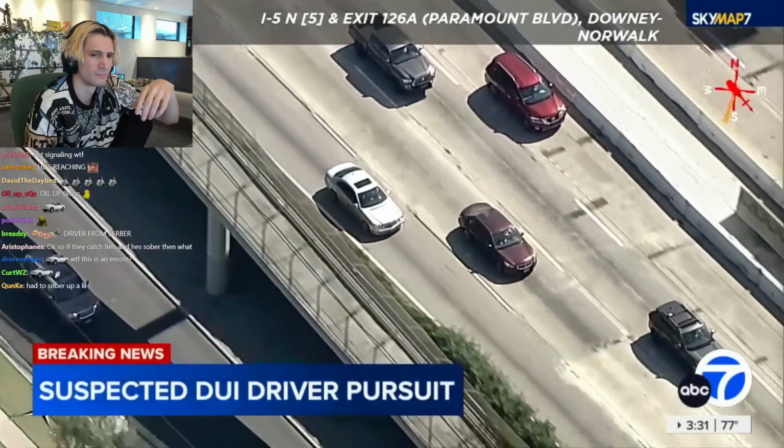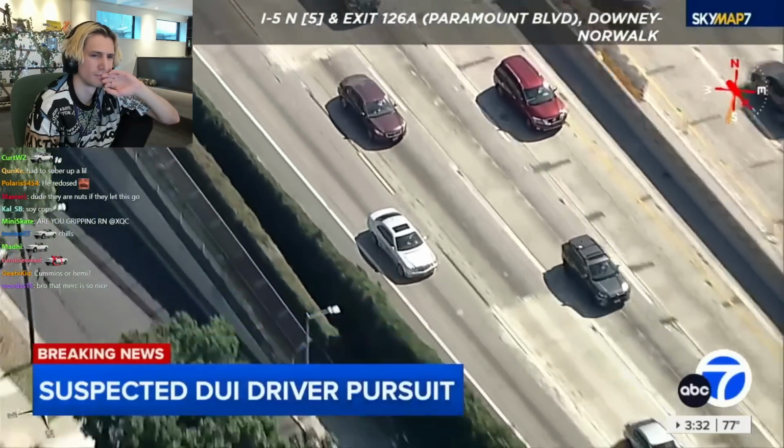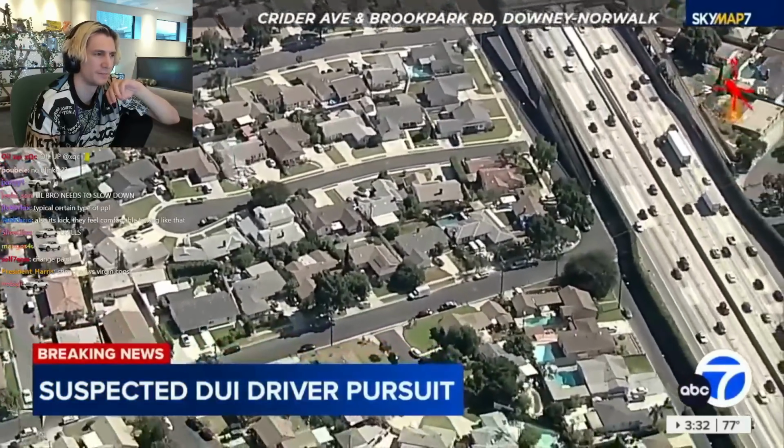Well, Chris, as you mentioned, the officers pulling back on the ground. What about air support? Where are the helicopters regarding this? Are they following him from above? So they have eyes on him.